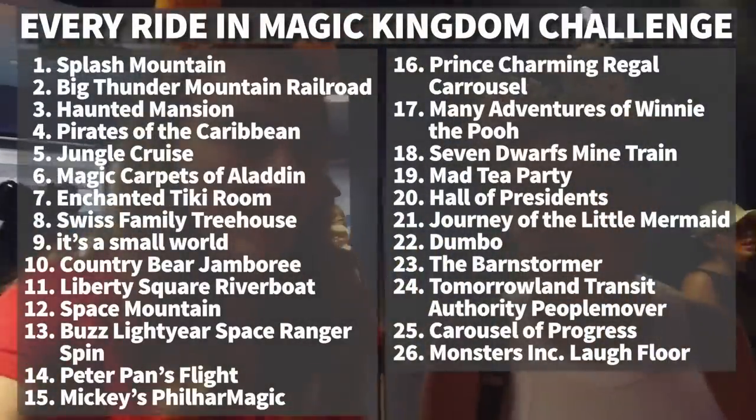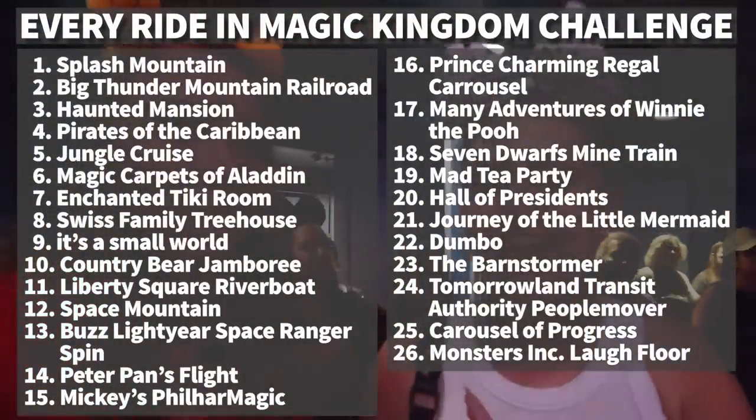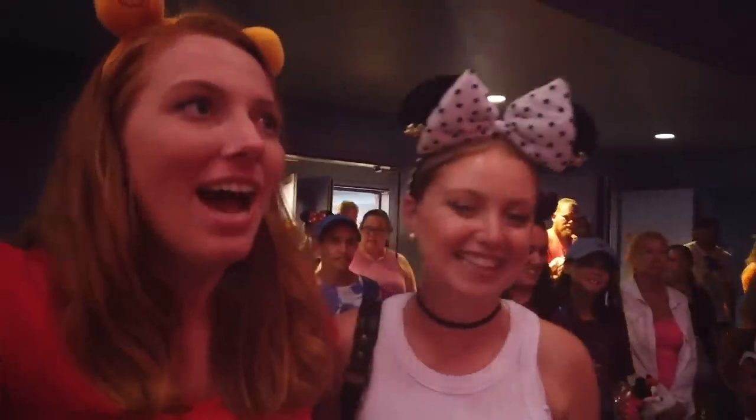I'm obsessed with that show. That one is one I honestly end up skipping for other things. Why would you skip that? I absolutely love Monsters, Inc. Laugh Floor. It's hysterical. I laugh out loud every time. It's so good and interactive. It's just such a special experience if you get to be some of the people chosen.